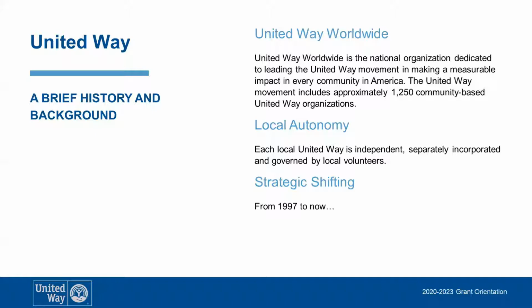For example, United Way Worldwide really has us focused on education, financial stability, and health. And it doesn't necessarily address basic needs, but what we found in our community is that we still needed to have a presence in that space. And that kind of leads us to this strategic shifting.